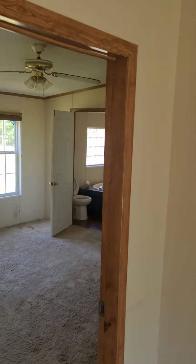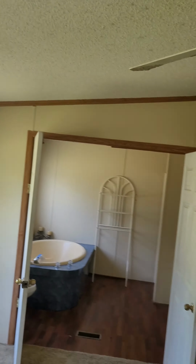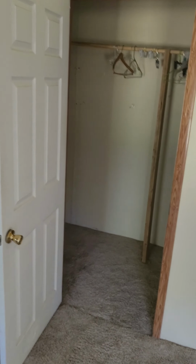Let's go to the master bedroom. One little spot that needs attention underneath. Master bedroom. Garden tub. Nice size closet. Carpet is still in great condition in here.